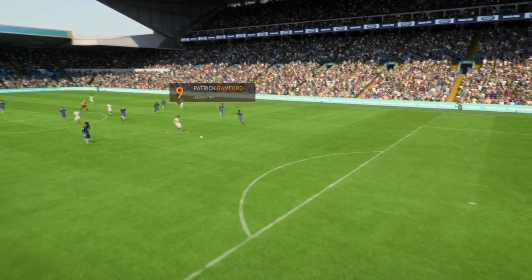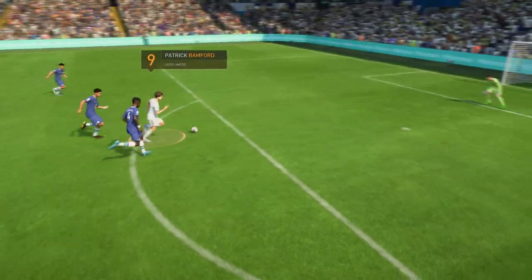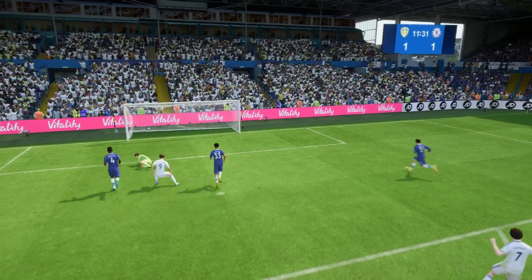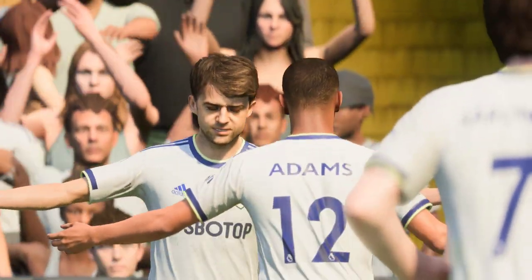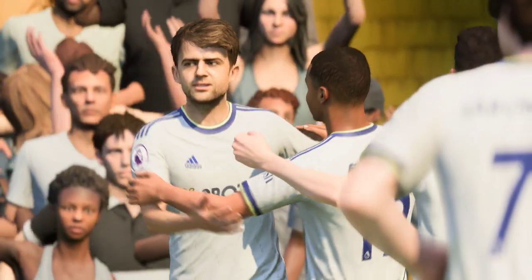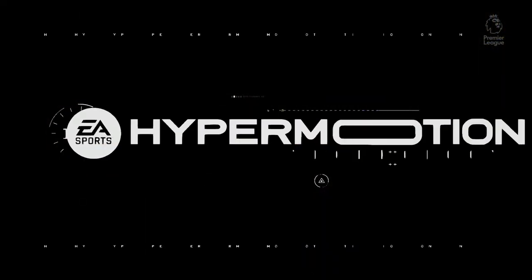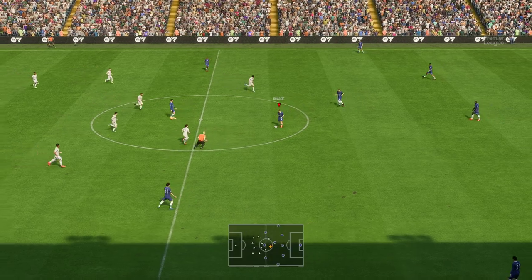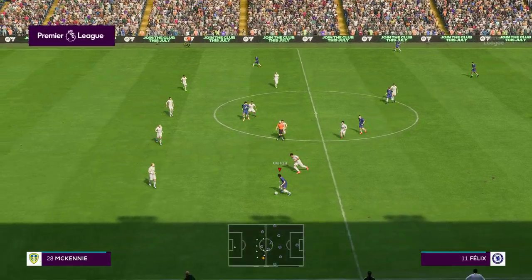Let's look at this again, Derek, because the transition when the ball changes hands is so quick and his movement so clever. Once he gets onto it, there's only one thought in his head: smash it as hard as possible. What a good goal. So, a level contest, 1-1.